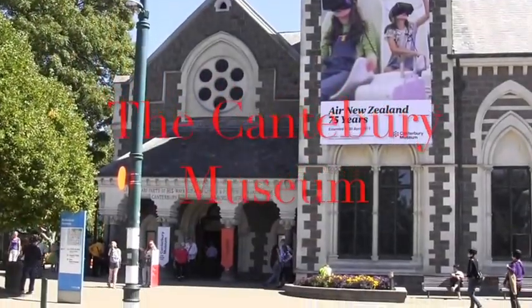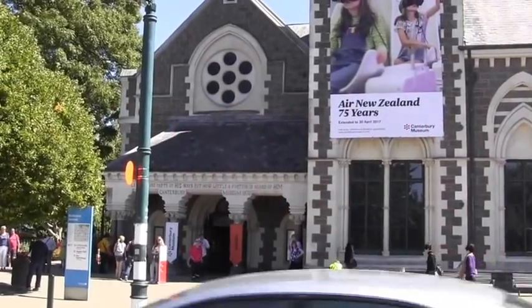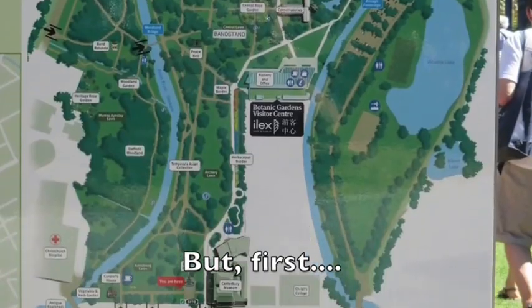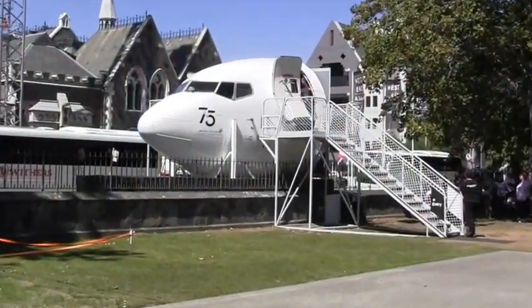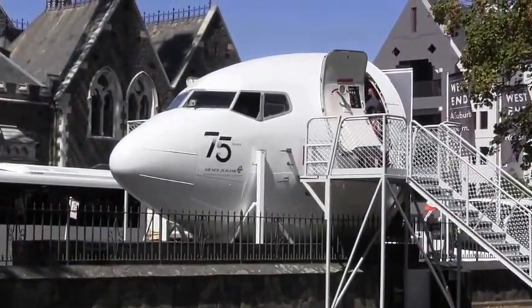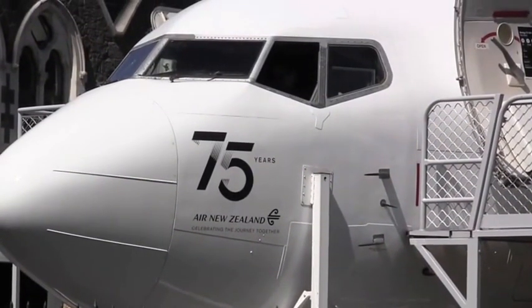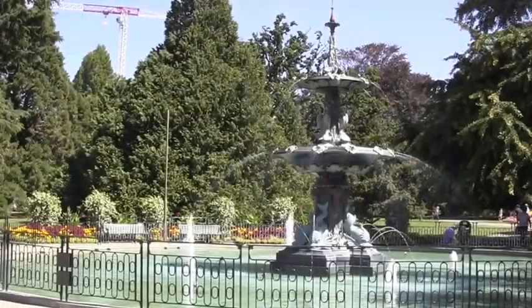We're headed into the Canterbury Museum. So this is the Botanic Garden. And over here is the cockpit of an airplane from Air New Zealand, who's advertising they've been in business 75 years. Nice fountain.